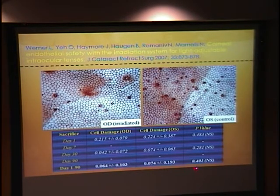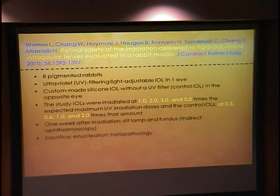So she showed that there's no statistically significant difference between the study eye and the control eye, suggesting that applying the light source to the cornea is not going to cause endothelial shutdown or affect the cornea in any way. She also did a study using 8 pigmented rabbits to make sure that applying a high intensity beam of light is not going to affect the retina.